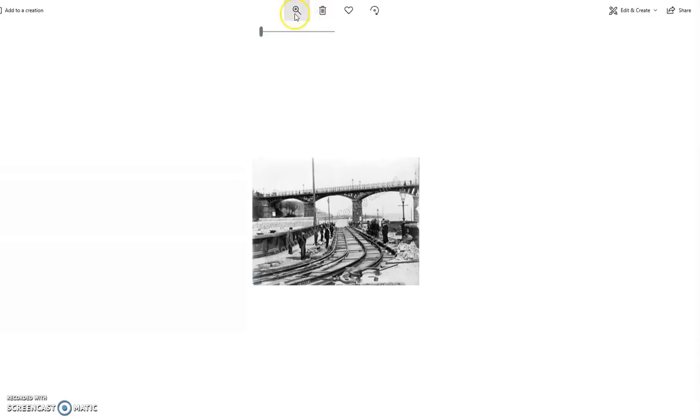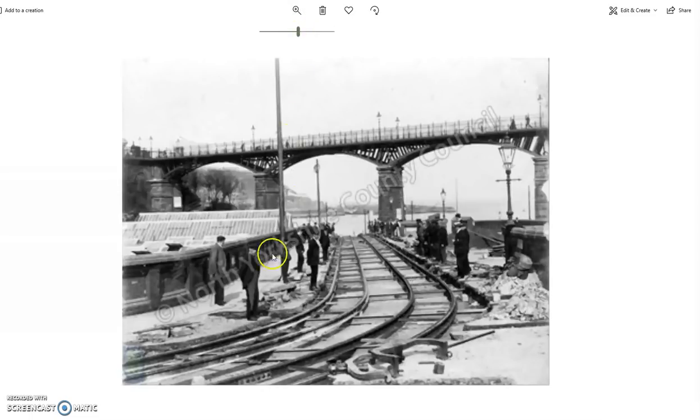Construction of the place. I can't find anything about construction, or I couldn't. I found this picture when they were laying the tracks on the top, but the buildings are already established, as you can see, both sides.